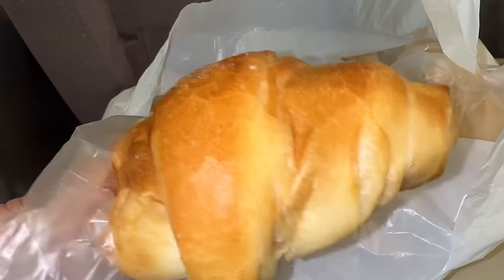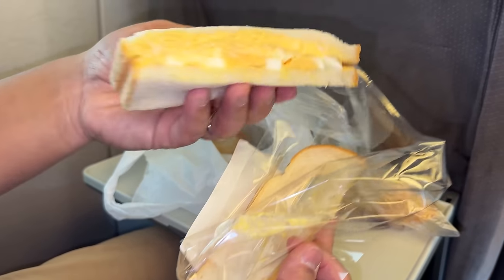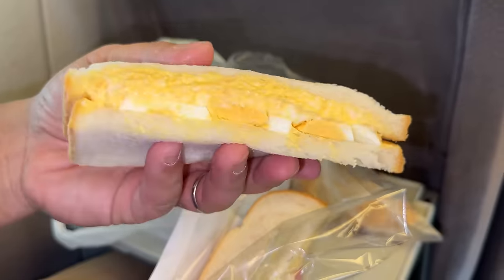These are salt buns. These are some of my favorite bakery items here in Japan. Wow, these are so buttery. This is absolutely amazing. I think this might just be the best egg sandwich I've ever had in Japan. They're so good.